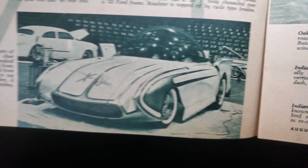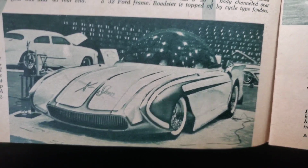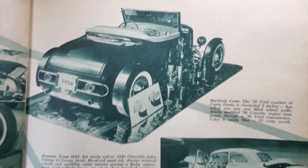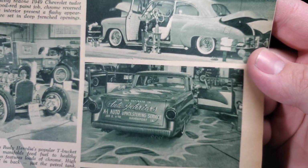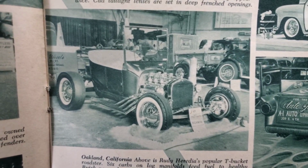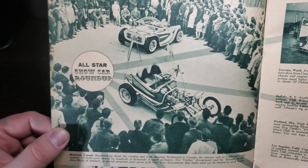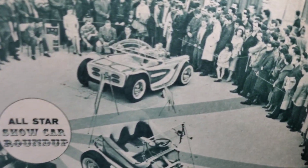X-Sonic Corvette. Cool bubble top. I'd like to see more of that one. Oh, it's cool. 29 Ford. 49 Chevy. Falcon Ranchero. We got their 49 Ford. Their T-bucket. And there's a couple of very interesting cars. We all know those ones, don't we?